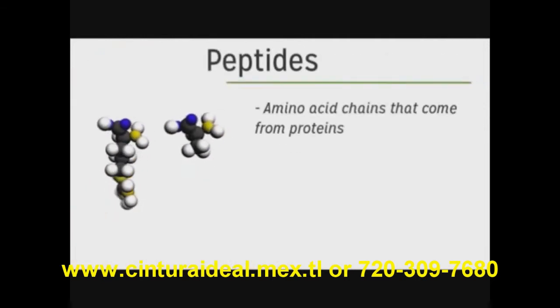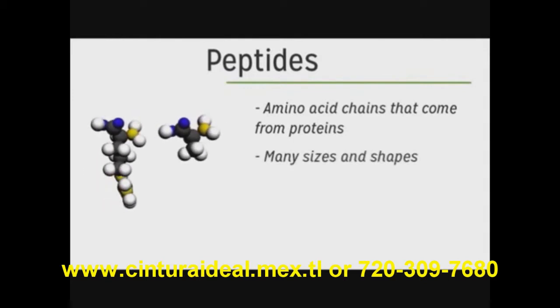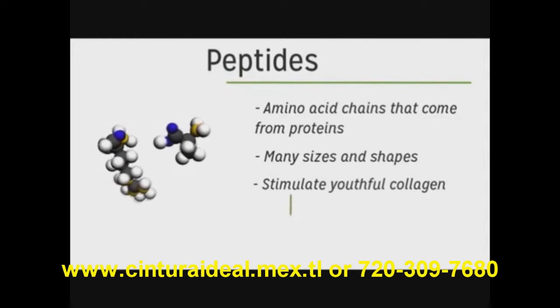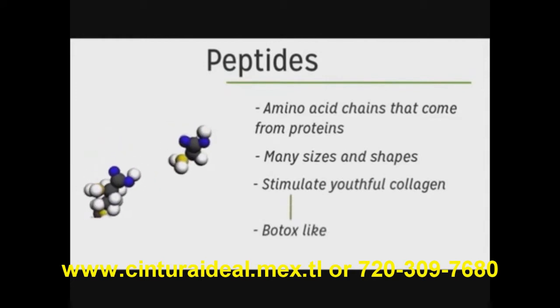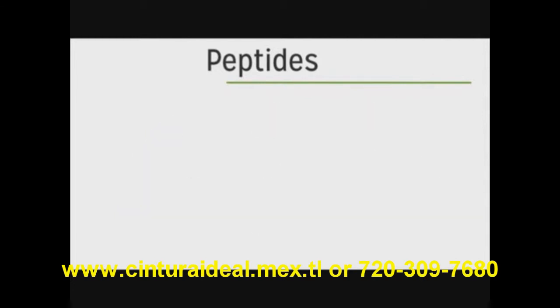Peptides are really small amino acid chains that are derived from proteins. Peptides come in many sizes and shapes and can do everything from stimulating the creation of young collagen to acting like Botox by slowing down muscle contraction and allowing facial wrinkles to fill back in.